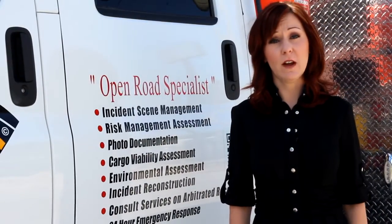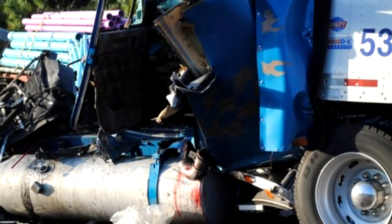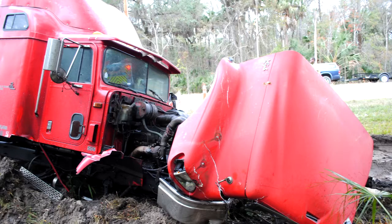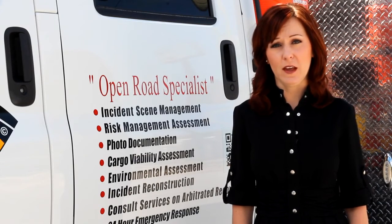No one wants to see a wreck on the road. The cost in commerce dollars, liability, and sometimes even in lives can be devastating. In the aftermath, what's left is the job of cleaning up. Most people think that it's only about the twisted metal and scattered cargo. But as a professional, you know it's much more than that.